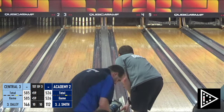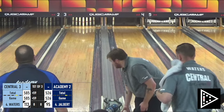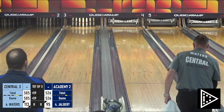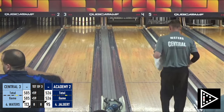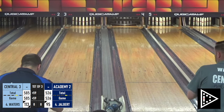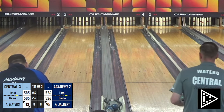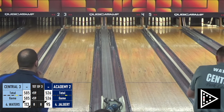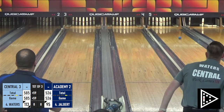Scores are correct as you see them. Justin Waters working on a 30 above pace. Easily into the 130s, if not the 140s. With five marks, including four consecutive. Hasn't had a fill below seven all string. In fact, he actually had fills of 7, 8, 9, and 10 on his past four spares. Now he's filling a strike.